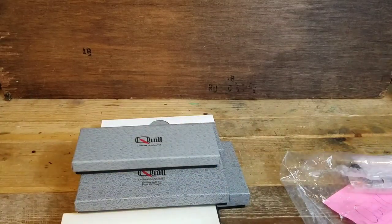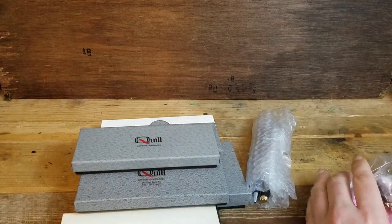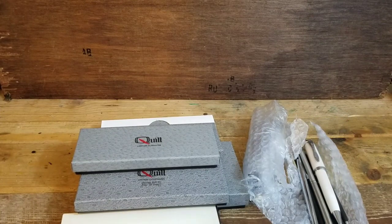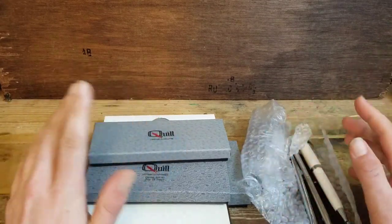And if you're a Quill expert or know anything that could help, please feel free to let me know. In this lot, there are 18 pens, and I paid $53 for this lot. So not too shabby in my opinion.